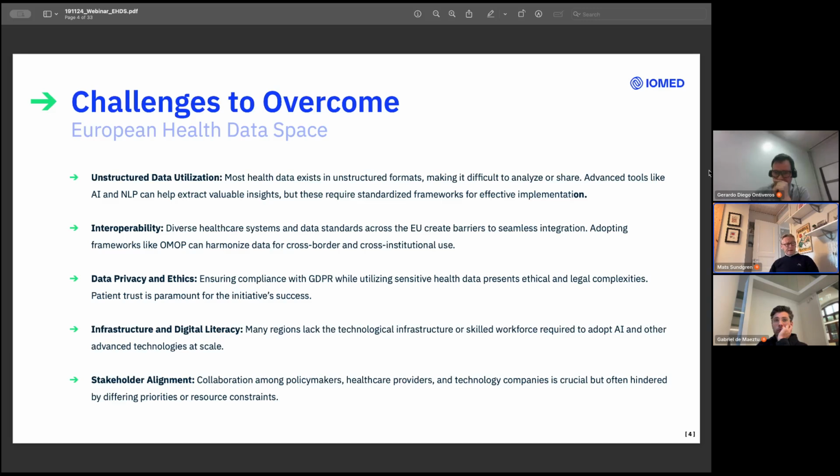The third very important challenge is, of course, data privacy and ethics. If the European Health Data Space is going to swing, it needs to be, of course, adhering to GDPR. But the problem here is that many regions have their own interpretation of GDPR, which makes it also important to create a union way of how to interpret that.